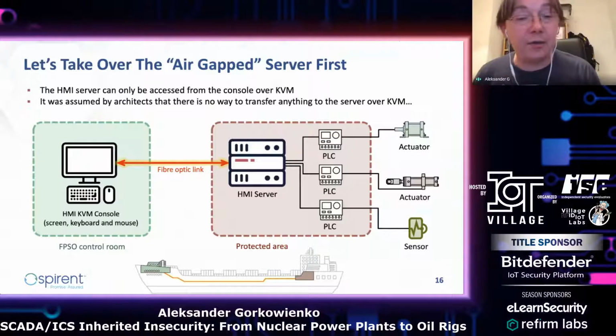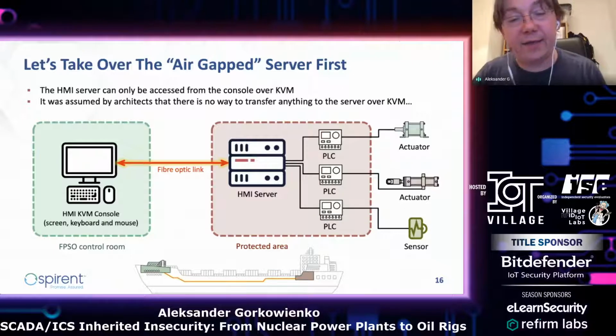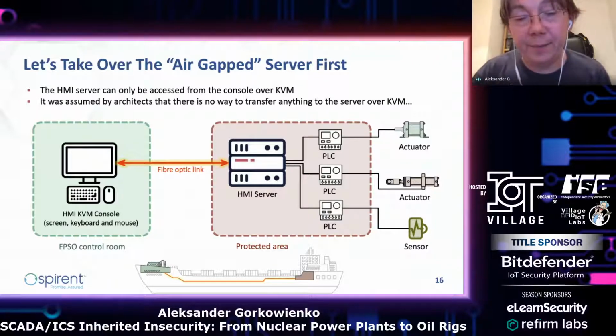The only way to connect and interact with the HMI server was over fiber optic KVM. And on the other side, in the FPSO control room, you can see we have the KVM box. You have a screen, keyboard, and mouse, and that's it. Nothing else. And physically, the FPSO control room and the HMI server were located in completely different places in the vessel.